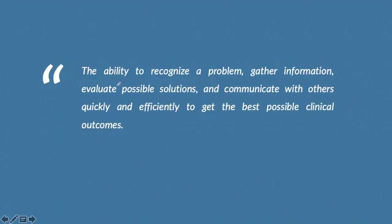This is our definition of what we believe critical thinking is. We believe it's the ability to recognize a problem, gather information, evaluate possible options, and communicate with others quickly and efficiently to get the best possible clinical outcomes. Recognize, gather, evaluate, communicate, and get the best possible outcomes you can.